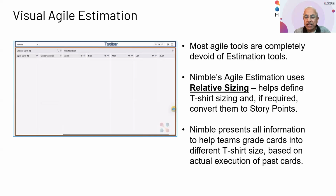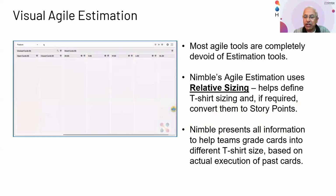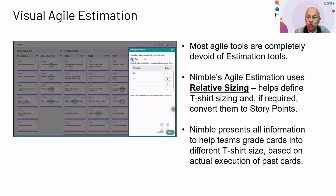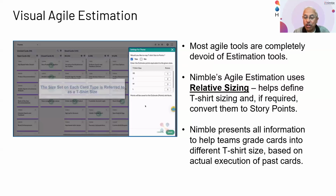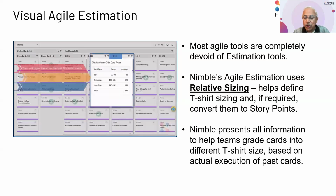So again, agile estimation is something that not a lot of tools provide within the tool itself. And what we have done is taken some of the principles of estimation using relative sizing that has been implemented again in a very visual interface, so that you clearly have a picture of how you can group user stories based on the relative sizes, and make sure that everybody is aware of what are the various pieces of work that fit into those different categories.